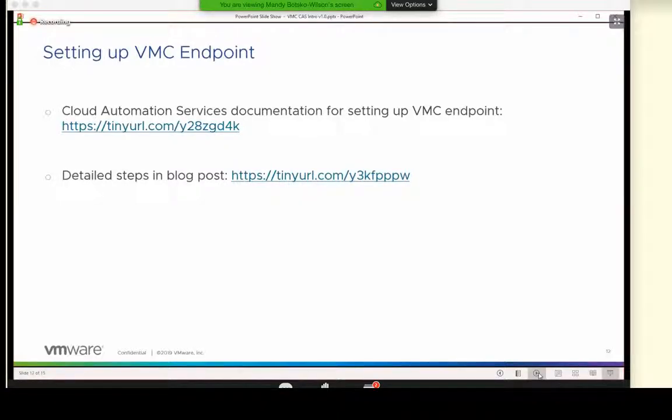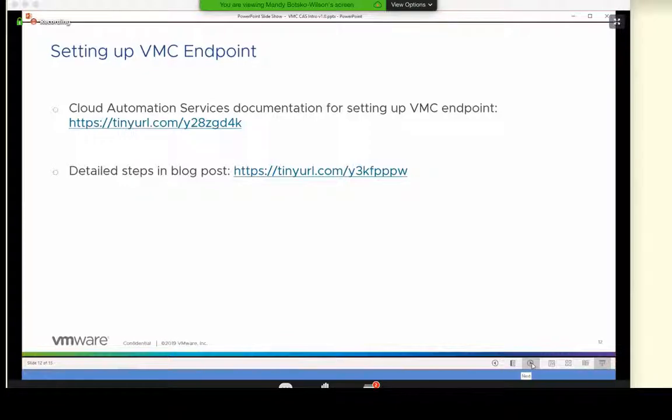Go ahead, Mandy. All right, and then when it comes to VMC, there are some tricks to the trade. So we want to make sure that we call out for you a couple of options and things that we leveraged when we were getting the VMC endpoint and cloud zone set up here. The first one is the actual product documentation, which is actually pretty helpful. And then the next one was a blog post that was written by one of our engineers that takes you through, with screen steps, the whole step-by-step process for getting the VMC endpoint set up. So definitely make note of those. Those are really beneficial.